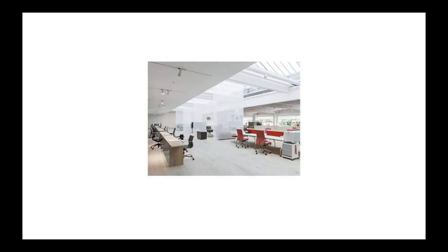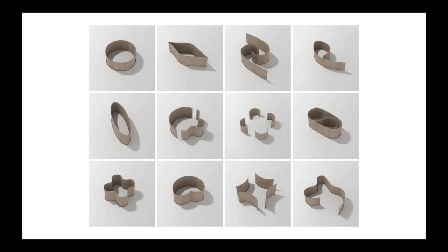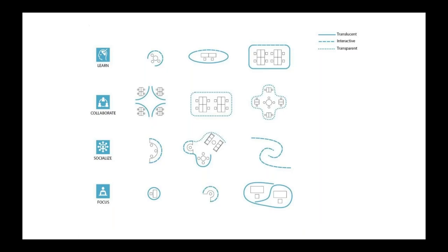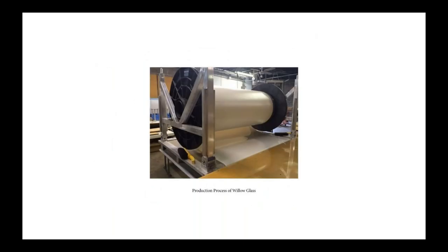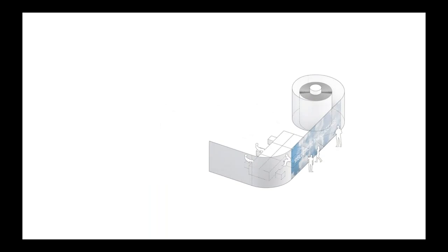The second one is Wang's project, where he's looking at flexible office space. So this was his initial model, just a simple ribbon geometry and defining spaces. So he did a bunch of studies for creating different types of spaces and working with furniture layout to create different zones like learn, collaborate, socialize, focus. And then that idea about using this roll, maybe probably make it longer, and then using that as some sort of a flexible room divider. So this was the vision he had.